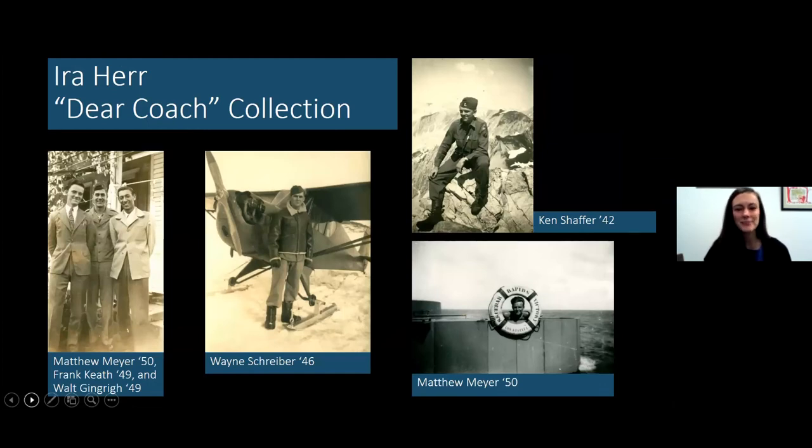This collection, I think, is going to be of special interest to many alums: the Ira Herr Dear Coach collection. These are letters from alumni and students who participated in World War II or served as conscientious objectors. And they were writing to Ira Herr, who was the athletic director and coach here at E-Town for decades. The materials were actually donated by Coach Herr's daughter, Lois Herr. I think she also wrote a book about these materials that's available called Dear Coach. And Lois Herr is also an E-Town alum.